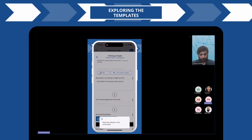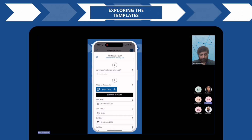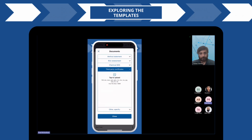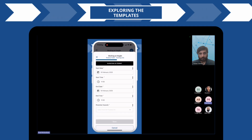Provide the list of tools and equipment to be used. You can attach the document and click on the folder, and you can enter the method statement, risk assessment, chemical SDS, and third-party certificates from your phone as well. In the duration of the work permit, you can put the start date, start time, end date and time, and fill in the potential hazards checklist.